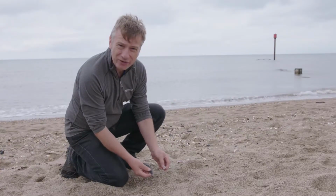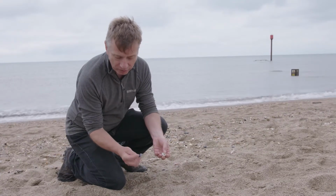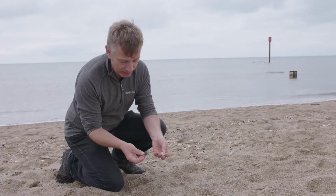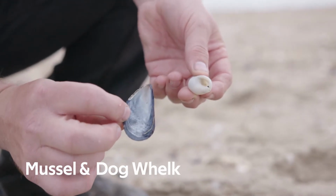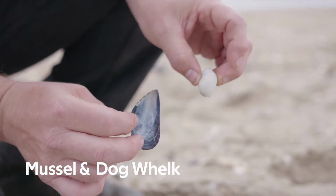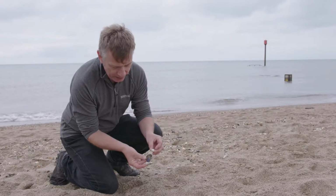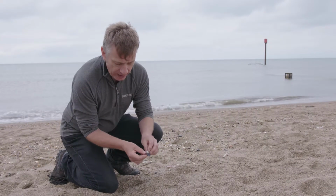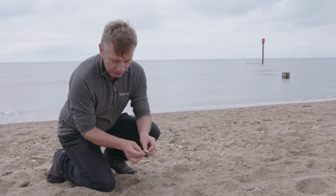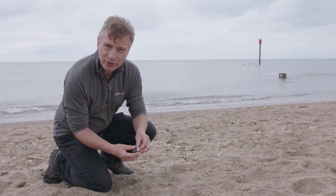Well, this is a lucky find. We found two shells together. Now this one, the slightly bluey one, is the mussel shell, and this one, the smaller one, is a dog whelk. So it's in the whelk family that people eat. This whelk, the dog whelk, actually feeds on the mussel, and it'll actually eat through the shell to get to the tasty mussel inside. Of course, people eat mussels as well.